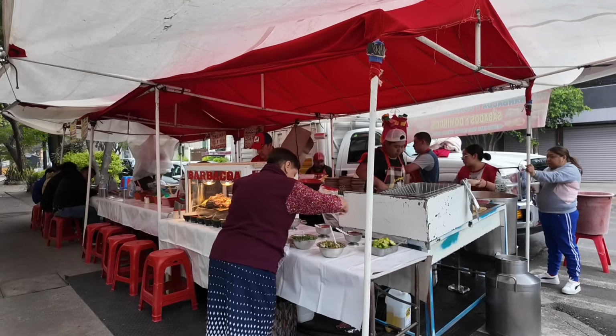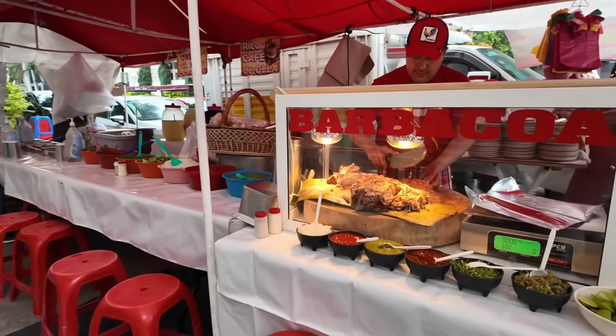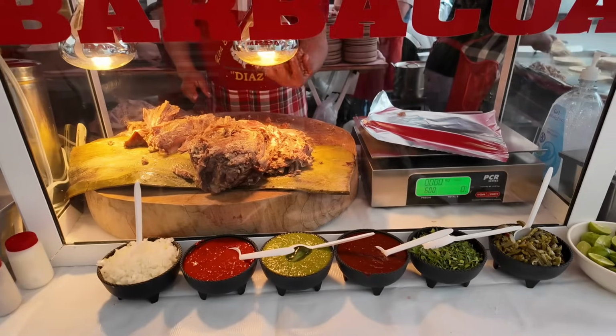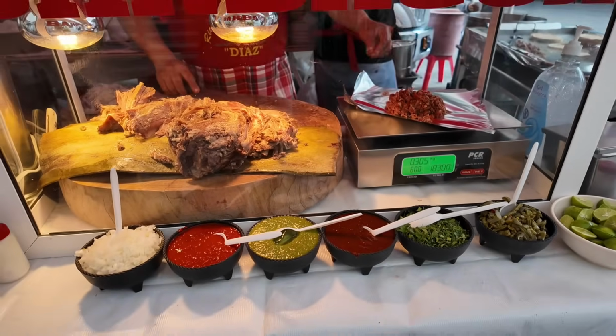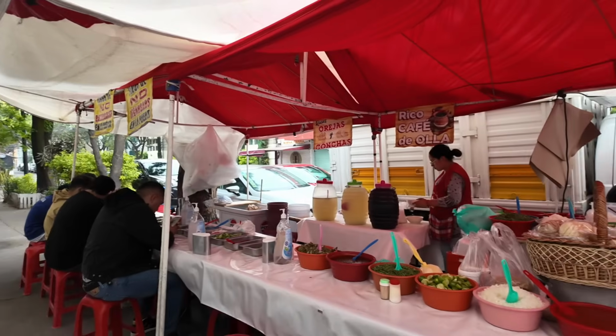It was 9 a.m. and the street vendors were setting up for the day. The street was filled with so many delicious smells. My mouth was literally watering watching them serve up breakfast to locals, but we already had a breakfast spot in mind, so that is where we're going to be headed next.